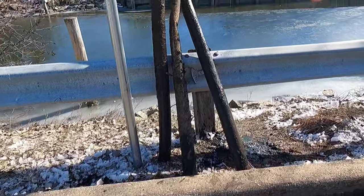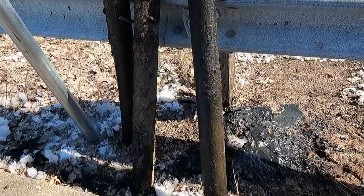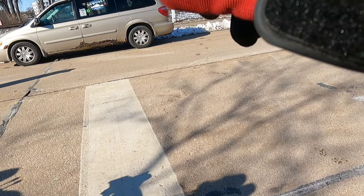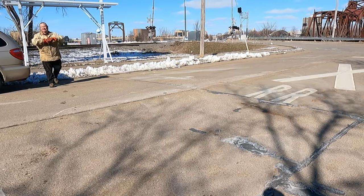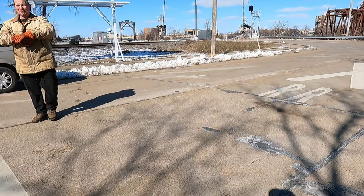So, all right, guys, we got that all cut up. We're going to let it bake in the sun here a little bit, finish draining, so it doesn't make a mess out of the minivan. So now we're going to head over here and we're going to evaluate this crate that's on the shoreline and see if we can yank that out while we're here.